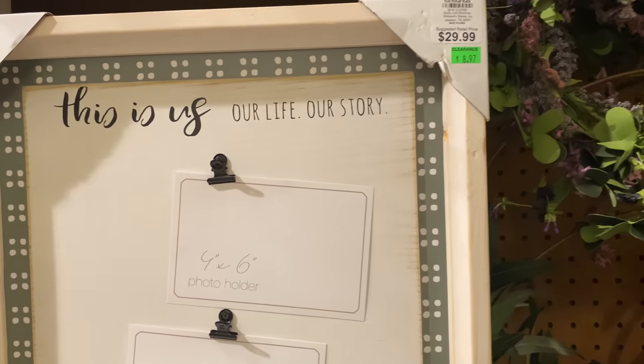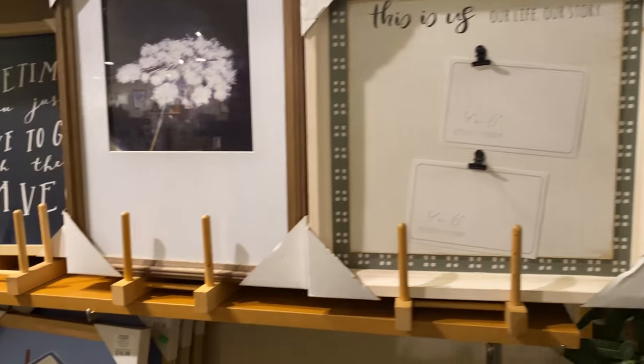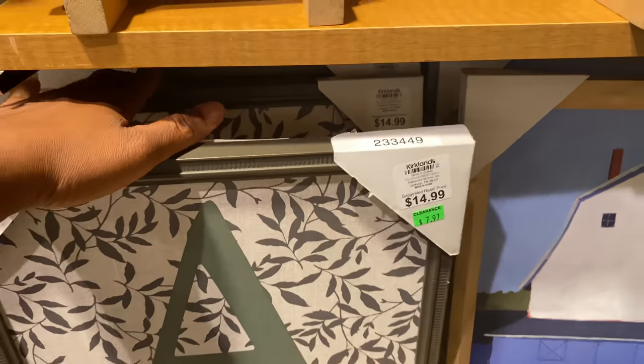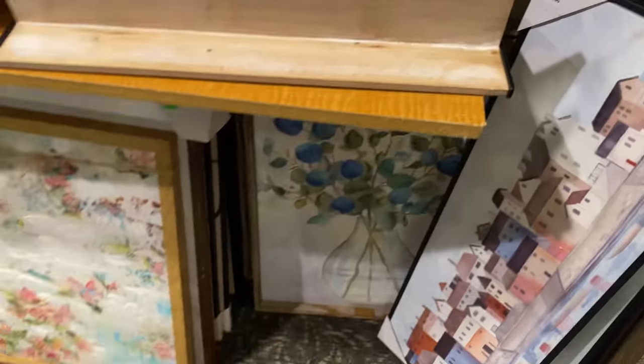It's $8.97. It says, this is our life story. And you can clip on your pictures. I would buy something like that. I'm not going to lie, I like that look. I think that's so cute. This one is $7.97. It's just a letter A. They got different letters. This is $7.97. A little farm. When y'all think farmhouse is going to go out of style? Everybody want a little farmhouse these days.